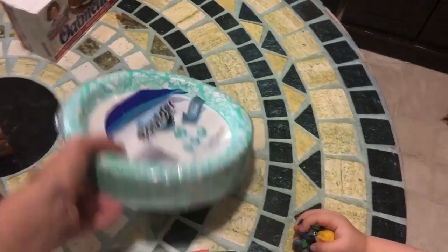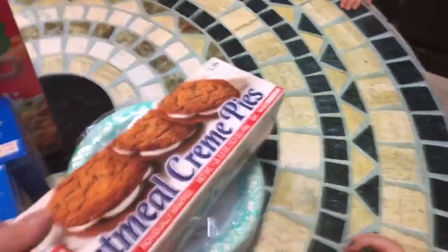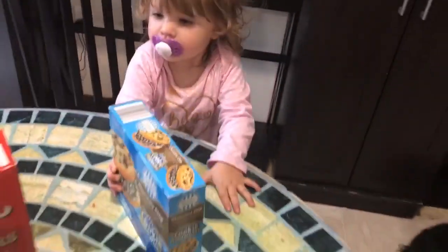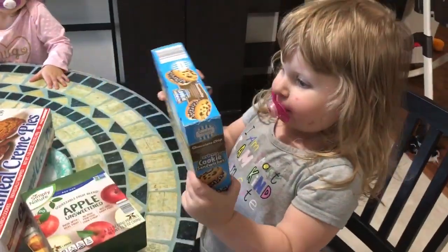Always get some plates to use just for easy, quick cleanup. This is a snack for Danny. Some macaroni. I told you that I was going to be looking for macaroni. I love macaroni. Decided to get some animal crackers today, and of course the girls' favorite cookies. You love those. Yeah, that's your favorite.